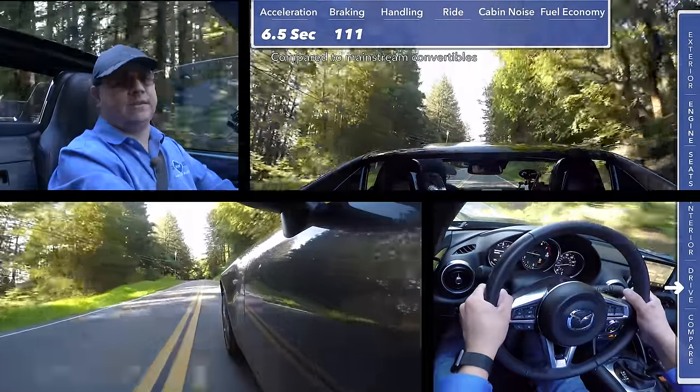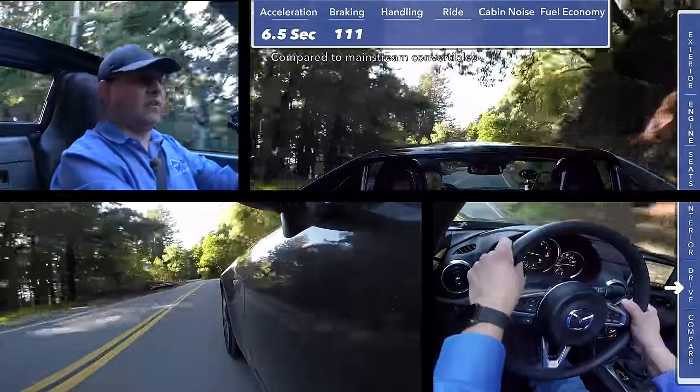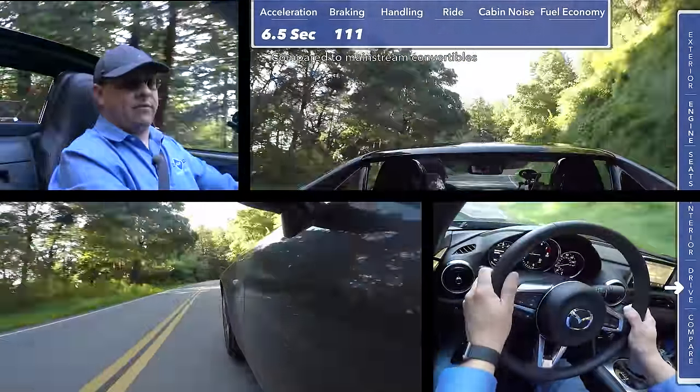The light curb weight is very noticeable in the braking score. We ran from 60 miles an hour back to zero in 111 feet, which is very short for a vehicle with 205 width tires. Again, that light curb weight is really what's doing that for you.